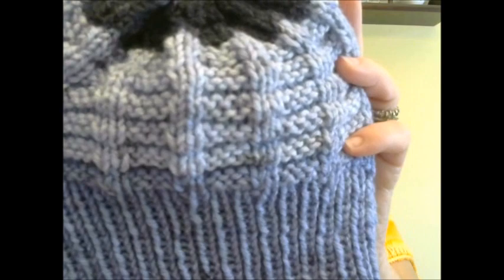And now my last three for the boys are going to be the ones I thought I was going to do for the girls. So let me explain what I'm doing with that. I am making the Mock Cable Hat by Barbara Benson. Again, it's a free pattern, and originally I was going to do this for the girls, but I'm making three of them for the boys. And here's what it looks like.